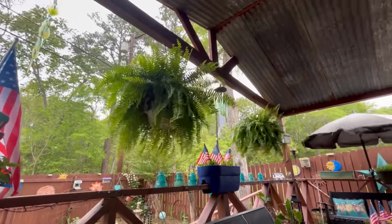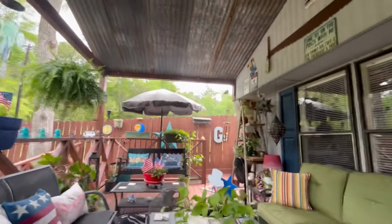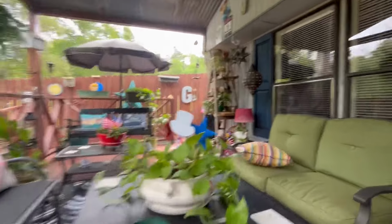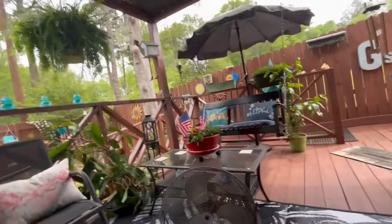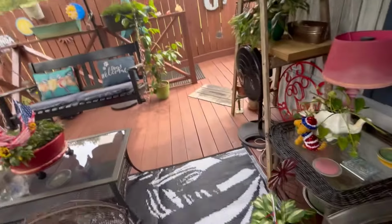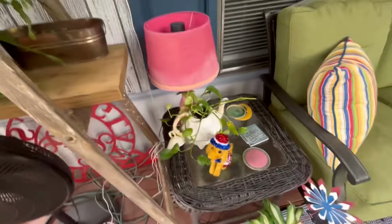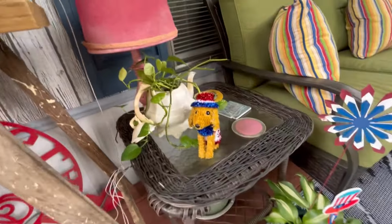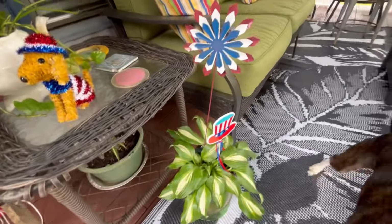I think I've showed you about every angle. I'll go over, and I apologize for the wind, y'all. It's supposed to be blowing in some storms in a day or two. I don't know if I showed y'all this little table over here. We got our little patriotic dog and our little decorations there.